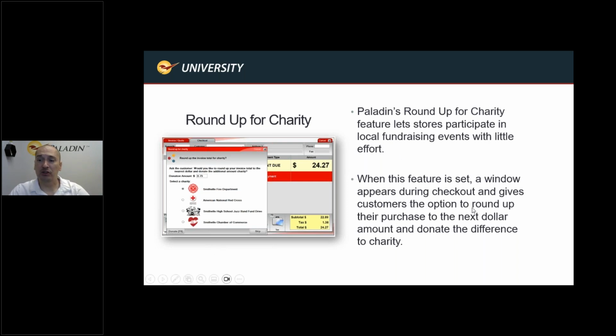When this feature is set, a window appears during checkout, and it gives customers the option to round up their purchase to the next dollar amount and donate the difference to charity. And I have been mentioning cash specifically. However, you can use this for credit card transactions as well. So that's a good thing. It's not just totally centered on using cash. You can use it during credit card transactions.